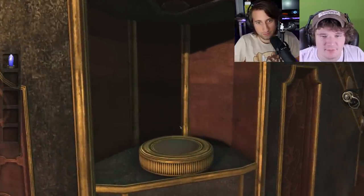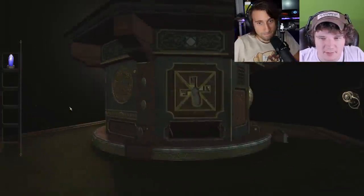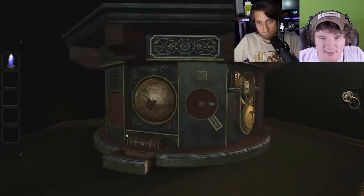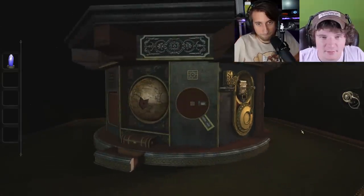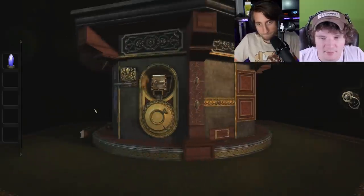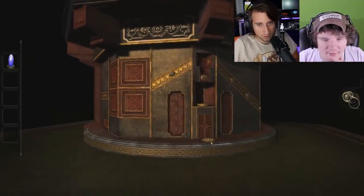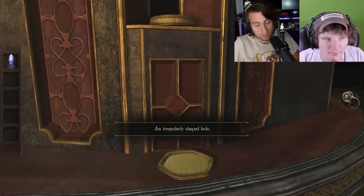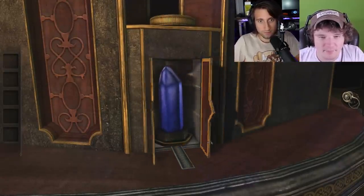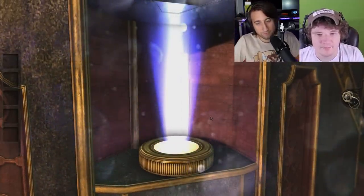This seems like a crystal thing. No? Okay. Keep looking. Where can we slop this thing? I don't think it'll fit in the globe anywhere. Oh, maybe it goes down here? Yep. That's it. In it goes. Okay. Ah! Right. It's a lens.